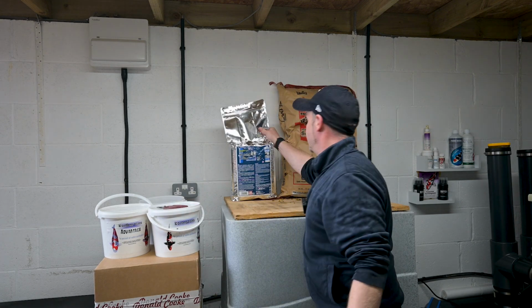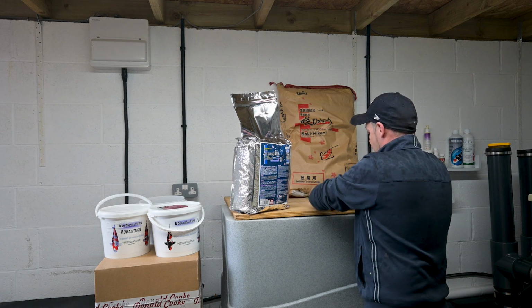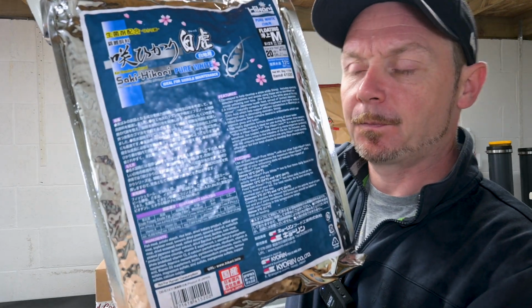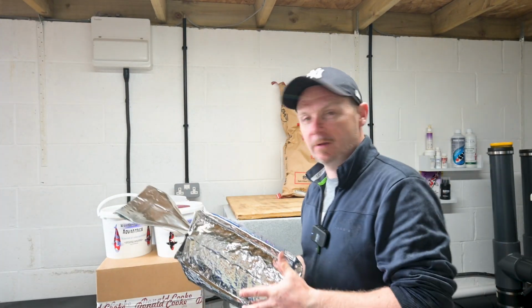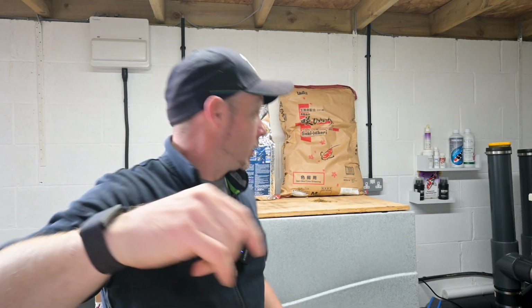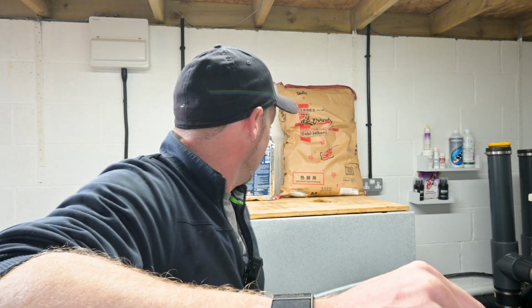Sake Hikari Shiroji pure white. I have made a mess, but I have fed that before, so seriously expensive. And the only reason I bought it was because Chris had one bag left. He said he bought a load in for a customer, and he had a few bags, and that was his last one, and the price was right. Otherwise I wouldn't be feeding that, because it's colossal money. But I have used it before, and it does do exactly what it says on the tin. It does bring the whites up really, really good.